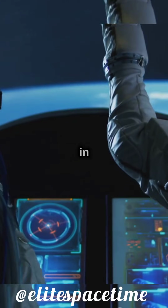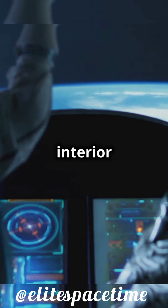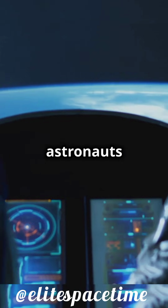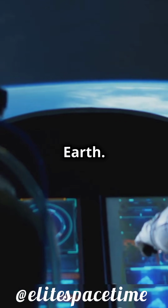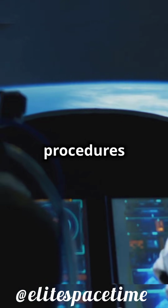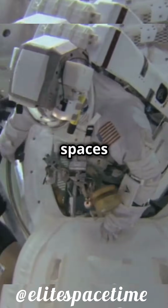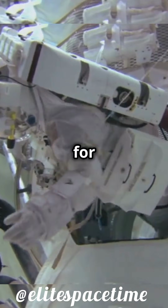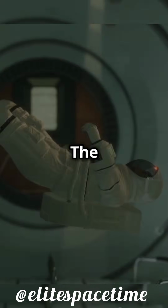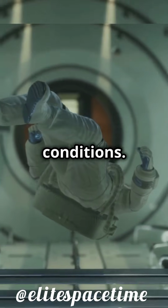Next, they practice in high-tech simulators. These advanced machines replicate the interior of spacecraft, so astronauts can get used to the environment they'll work in, without ever leaving Earth. They practice everything from docking procedures to emergency protocols. Astronauts can get used to the confined spaces and the complex controls they'll need to operate. This training is crucial for ensuring they can handle any situation that arises during their mission. The environment they'll work in is simulated as closely as possible to real space conditions.